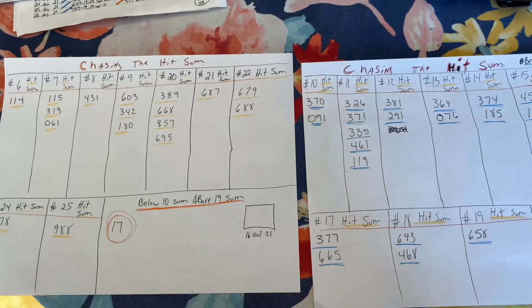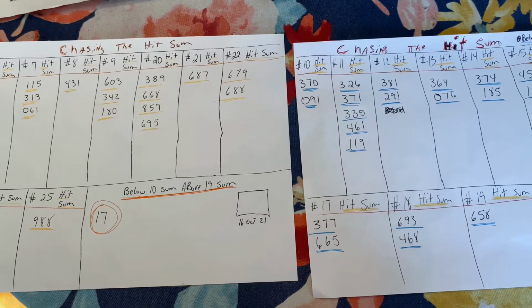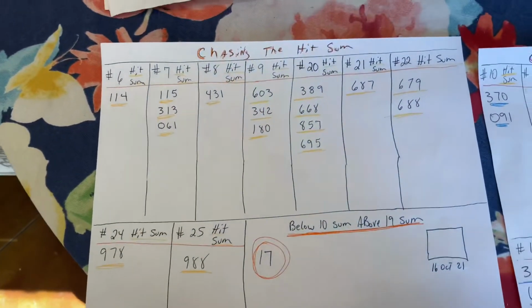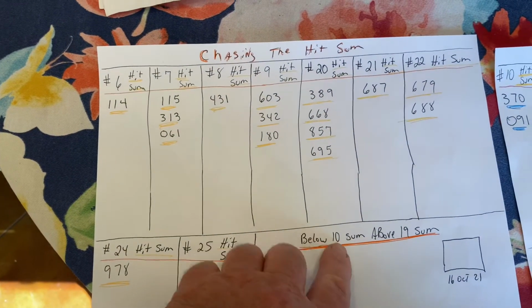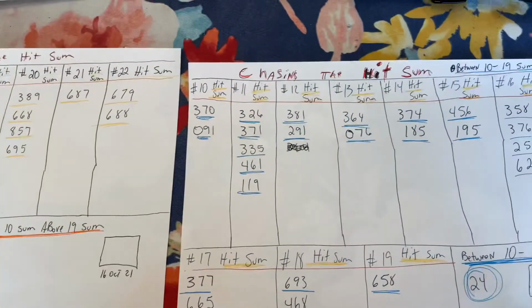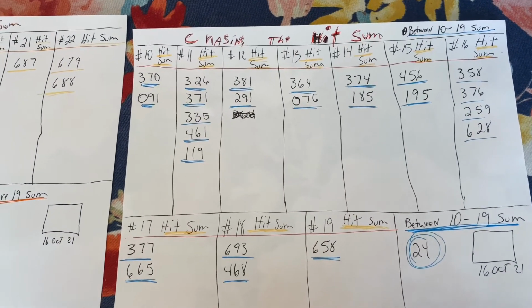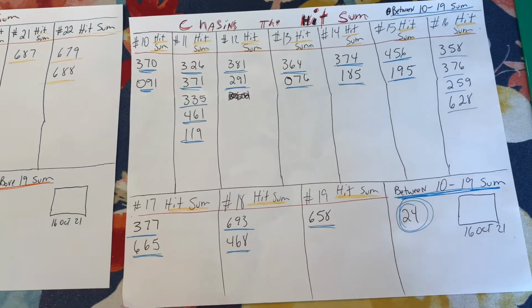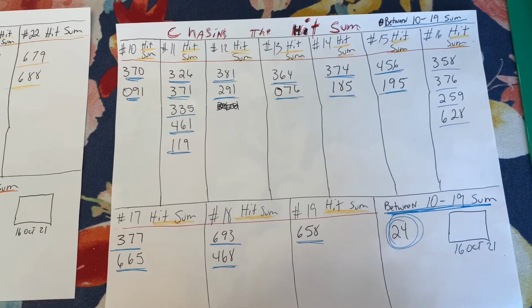I probably could have made the writing a lot smaller and put this on one sheet of paper, but I know it's very hard to see these in the videos, so that's why I chose to do the below 10 sum, above 19 on one piece of paper, and then over here, between 10 and 19 on another piece. So if y'all have any problems seeing these, or if I don't give you enough time to write them down, send me a line and I'll try to slow down a little bit, so y'all have enough time to write them down.